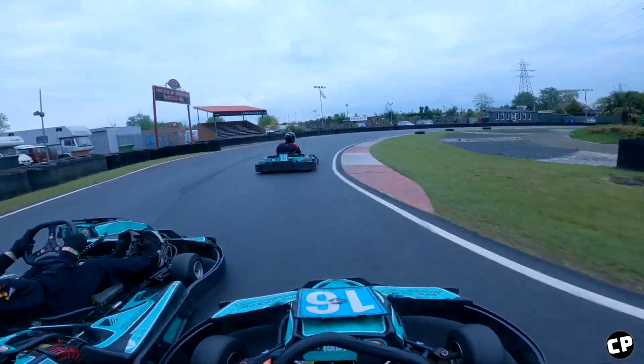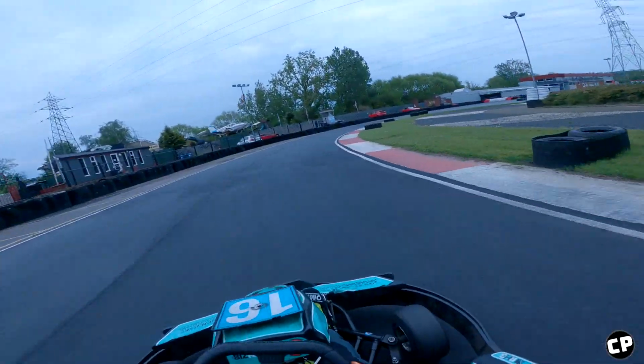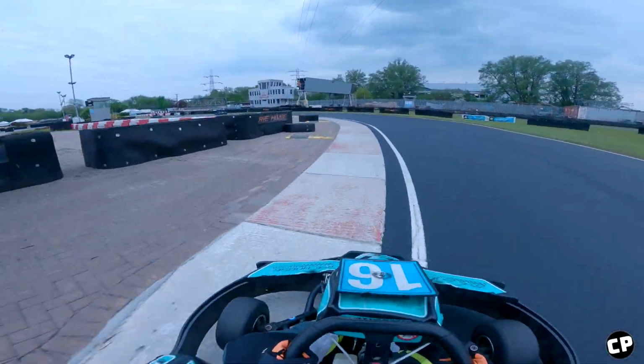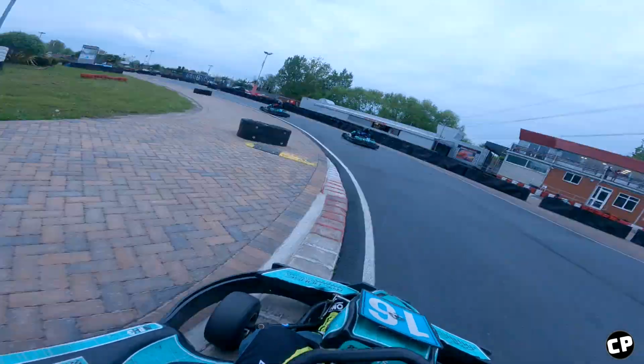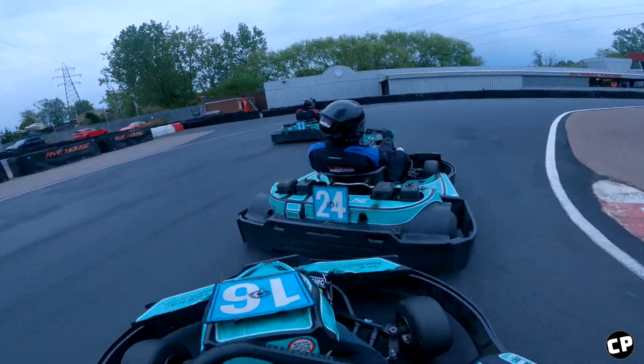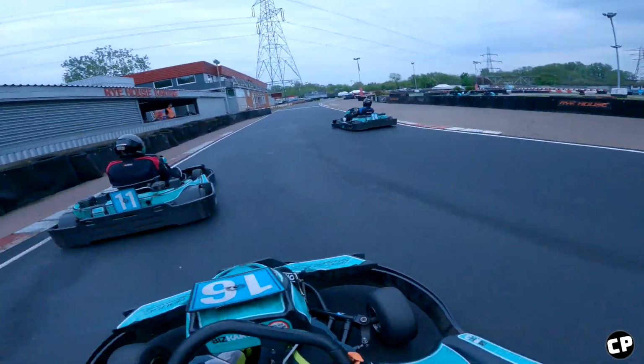I go for the inside. He noticed that I was there. He backed out because I was fully committed. I wasn't going to back out. Definitely not, no. Thank you to the driver for noticing that I was on his right, but regardless, if he stuck with me, he probably would have gone into the driver in front.